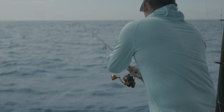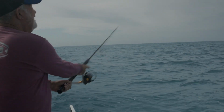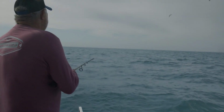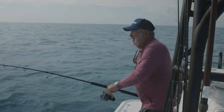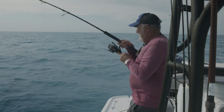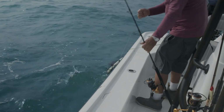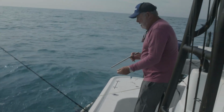That's another little crevalle jack. You can ditch him. Oh, there's a king. Yeah. Good bite. Looks like another nice mackerel. Remember, nice Spanish.